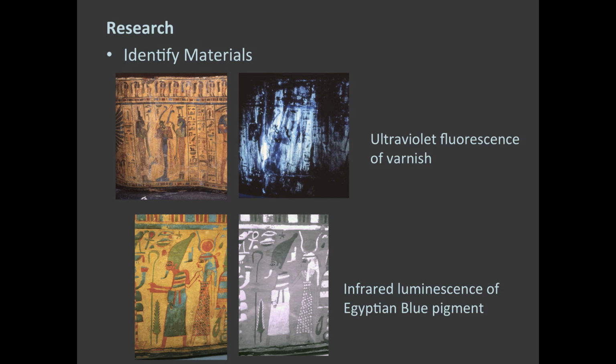We examine objects under different types of light to distinguish and sometimes identify materials. Under ultraviolet light, the varnish on this ancient Egyptian coffin is visible as bright vertical brushstrokes. With exposure to infrared illumination, the pigment Egyptian blue displays a characteristic luminescence, or glow.